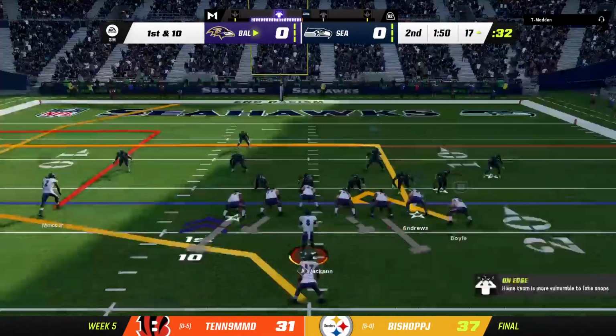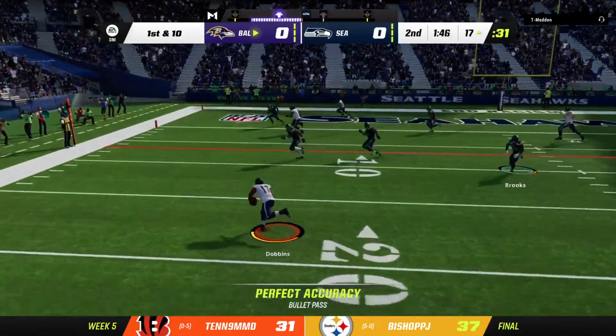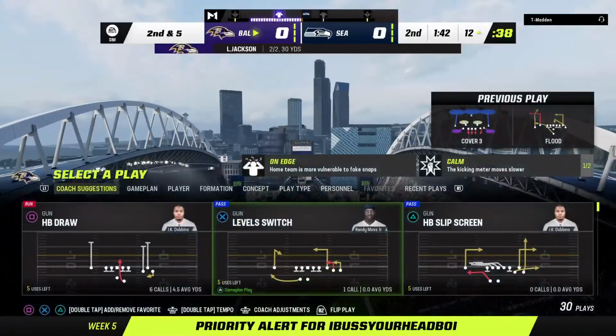Everybody talks about if the ball's not in the end zone and points going up on the board, it's not as much fun. I love these defensive battles. Something's got to give with these turnovers. Who can convert them into points?